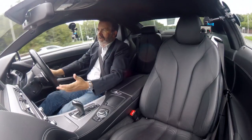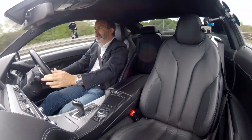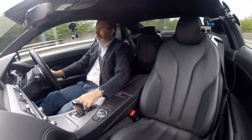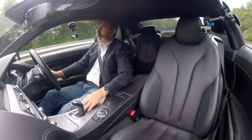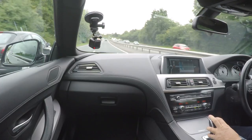And the steering, even in Eco Pro, is brilliant. I'll just knock it down. Right, so we're in Eco Pro at the moment. So, comfort, sport. You see the car jump up in speed there. It makes the accelerator a little bit more responsive.